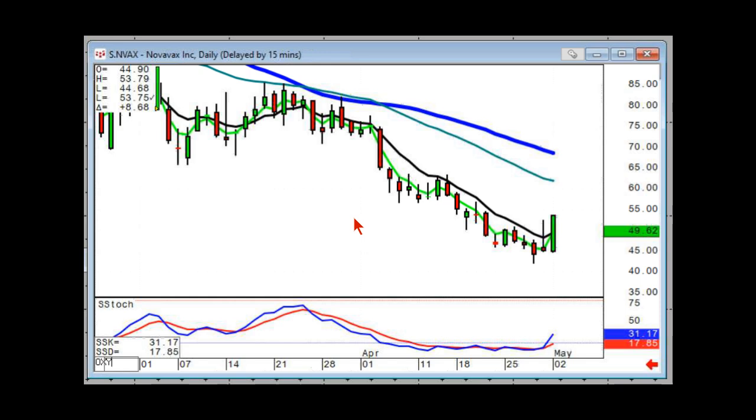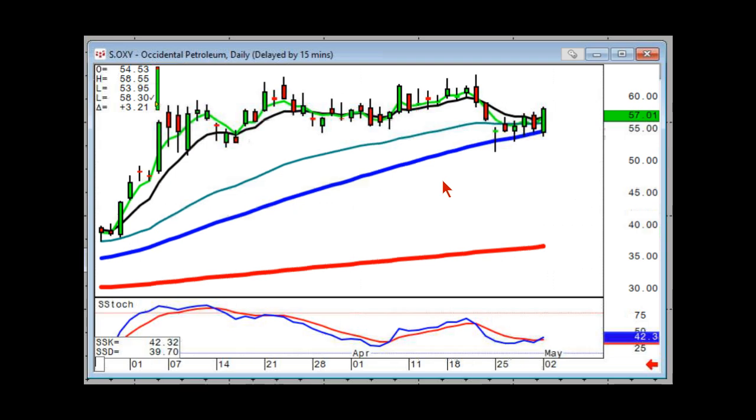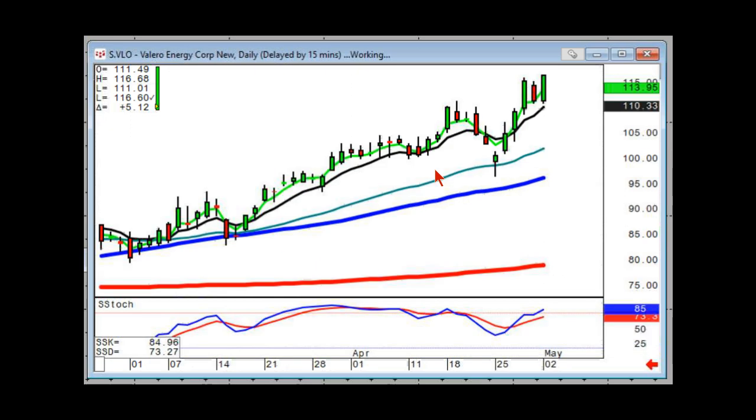The oil stocks were acting better today. Occidental, a bullish engulfing signal, right on the 50-day moving average. Where do you think the next likely target is going to be? Probably at least to the top of this channel. And that's why Valero, when it did the Morningstar signal, J-hook pattern, also acting well.